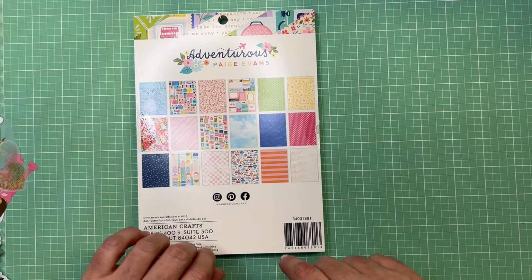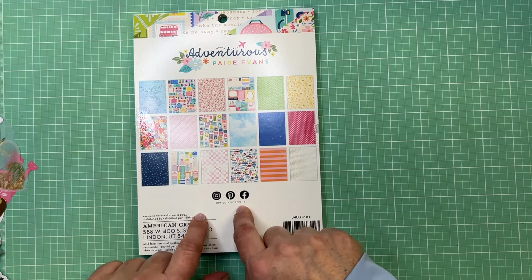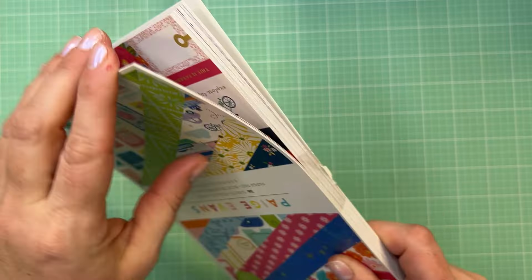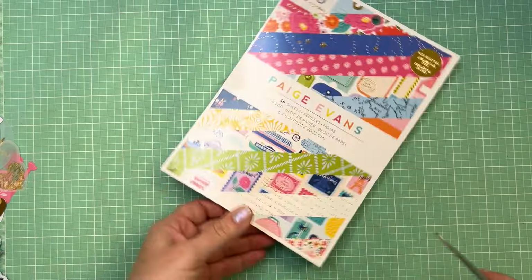So this is really cute. I also picked up some 12 by 12 papers that match some of the ones in here that I really liked. Let me just flip through this really quick. Oh, I thought I opened this. Let me get this other side open. There we go.